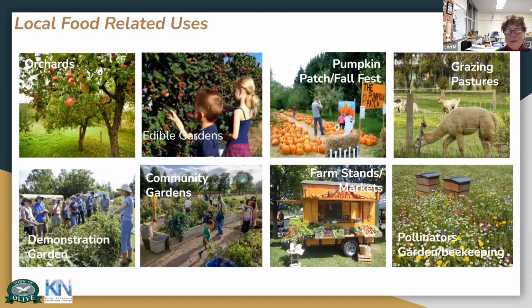And food. Yes, food is very important. All of these things could happen in one spot. We could have an edible garden with orchards, a demonstration garden. We could have community plots. Whatever we grow, we could sell. There could be pollinators, beekeeping. We could grow the pumpkins that they sell at the church. I don't know. But this is all food related and agriculture, and it's also very much about building community and bringing people together.